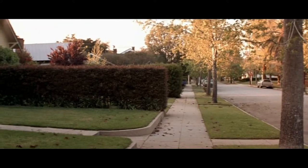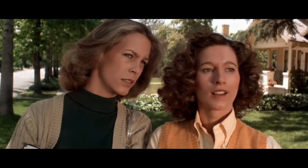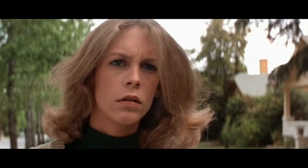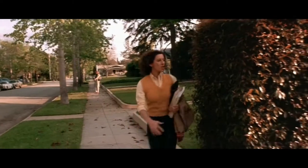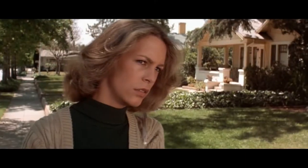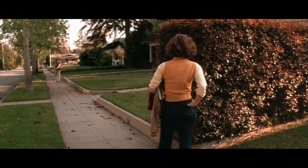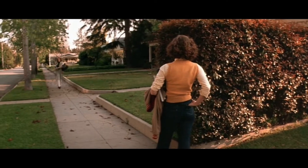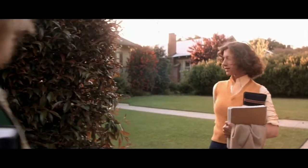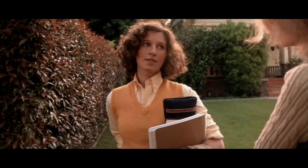Look where? Behind the bush. I don't see anything. The guy who drove by so fast, that one you yelled at? Oh, subtle, isn't he? Hey, creep. Laurie, dear. He wants to talk to you. He wants to take you out tonight. Standing right there. Poor Laurie. Scared another one away.